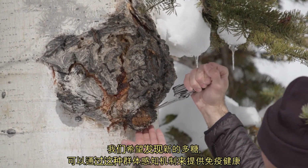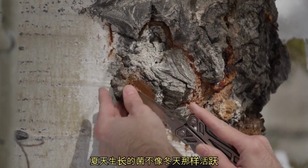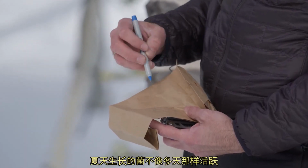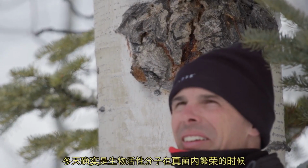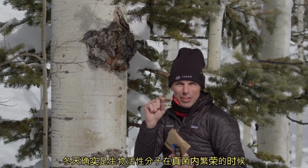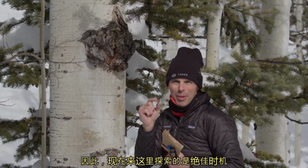The beautiful thing about surging in the wintertime: chaga in the summer is not as active as in the winter. That's really when the bioactive molecules are blossoming inside the fungus. And so this is a perfect time to come here to explore. We're going to take this back to the lab and we're going to find some goodies.